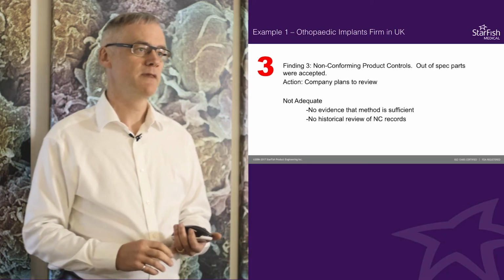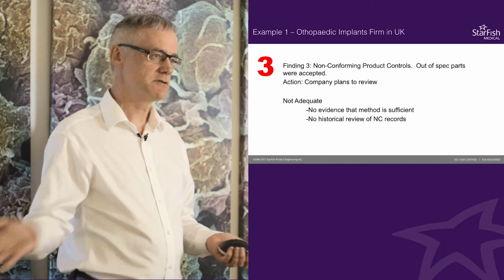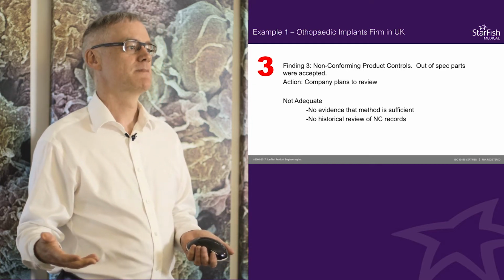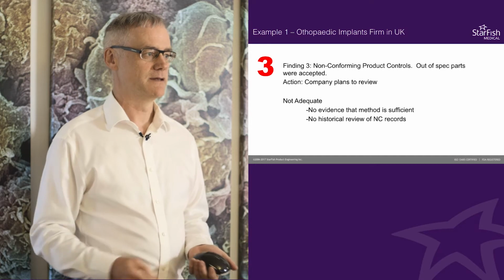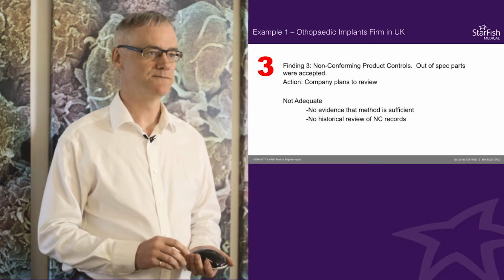The third finding was non-conforming product controls. So in this case, you have out-of-spec parts showing up, being inspected, and being accepted, even though they're out of spec. And so the company said, oh my gosh, well, we'll review that. And that was their response to the FDA, that they would review that and solve that problem.